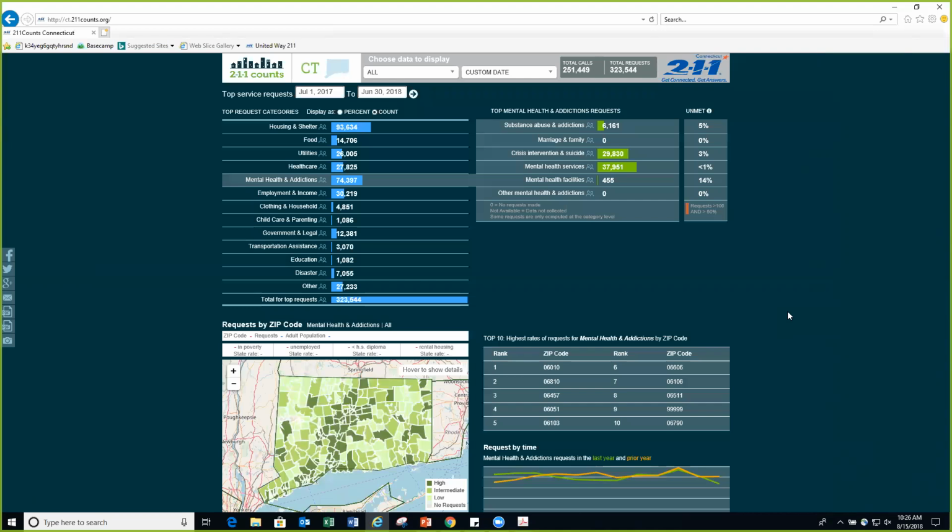So we hope that by using it and by drilling into specific towns and cities, you're able to get a better idea of what the community needs are, and also to maybe investigate as to why. Why is housing and shelter higher in FY18 than it was in FY17? And why is the unmet need for rent assistance, why did it skyrocket after July of 2016? You know, maybe there's programs that have been cut or there's changes that have been made that are affecting the individuals and their ability to access resources in your community.